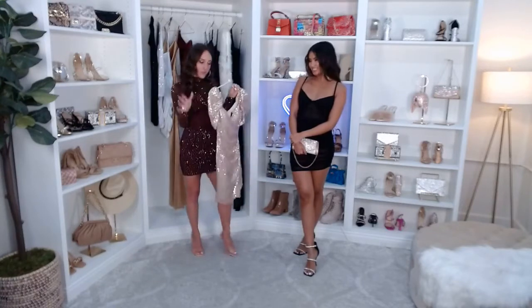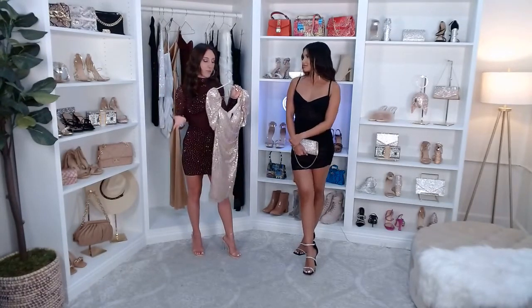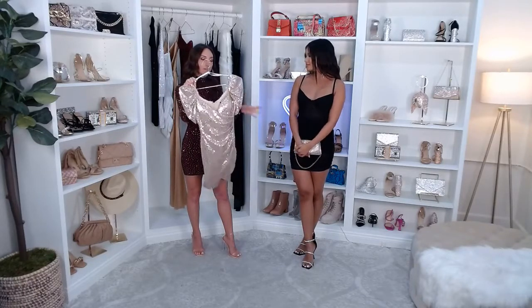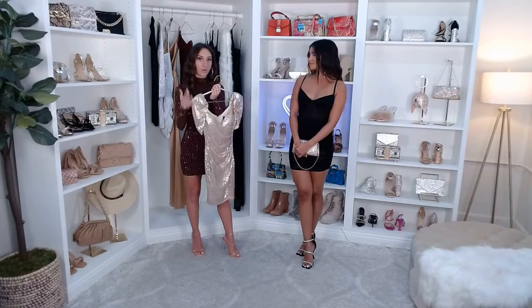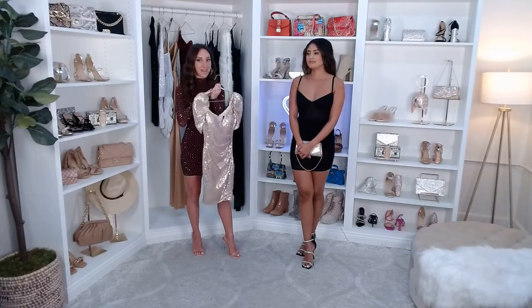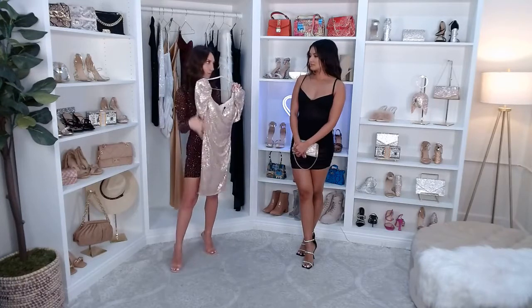Here. So this is a really cute homecoming dress. Obviously, for other occasions, a birthday would be really fun. But for the girls who are watching right now who are wondering about dress code and what you should wear, this might be your dress. We were talking about it before. Why do you think that this would be a really appropriate dress for homecoming?